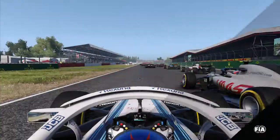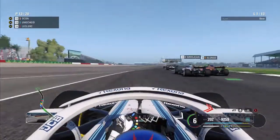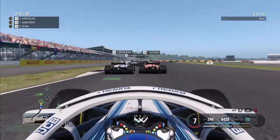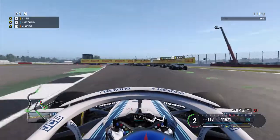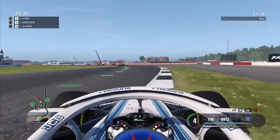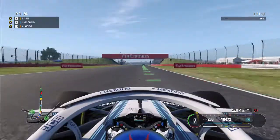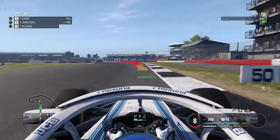Oh dear. We've now had to restart twice. Oh my goodness. I keep getting hit in the butt too. Not a good start to this race. I just took out Magnussen and now we can't turn. What a rough beginning to this race.